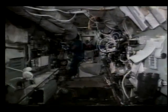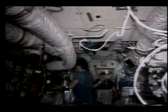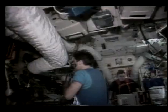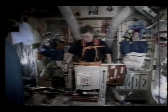And here we are in the base block where Shannon has started her exercise. And Sasha, the flight engineer one, John Blaha being flight engineer two, is getting ready to talk to folks on the amateur radio that they use there.